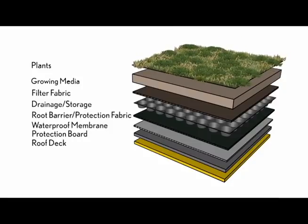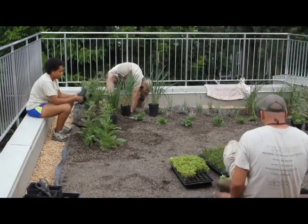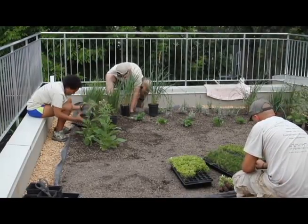And there's a variety of plants that have been selected for this rooftop. We have some native grasses going into the corners. We have some black-eyed Susans along the side. And then we're going to have an area here in the front where there'll be other sedum plants. Once all of the planting is complete, then we will water it down.